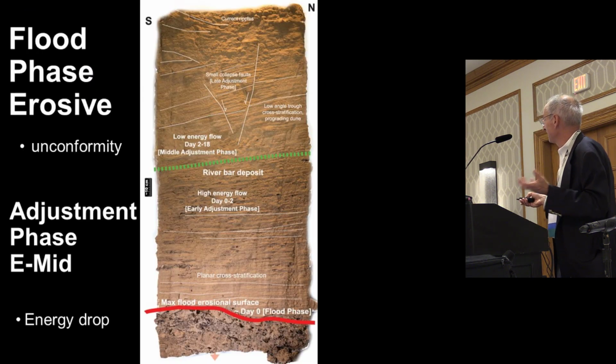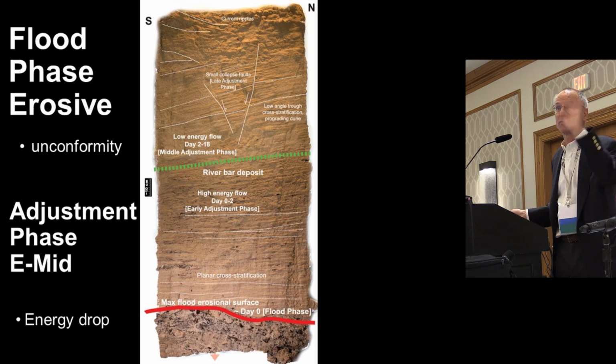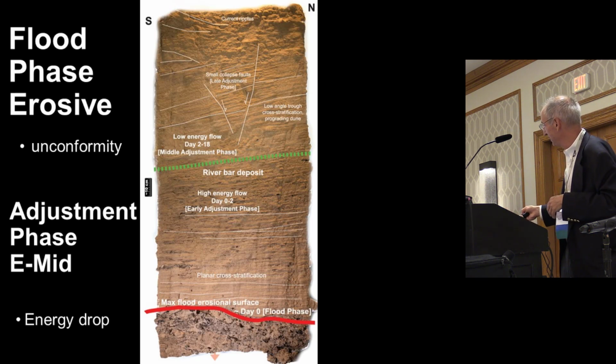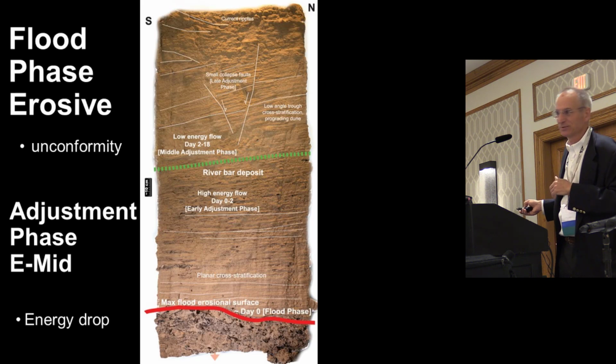So here's peel 2. It's got the main erosive phase, and basically there's no record. Everything went through. It's an erosional surface and a big gap. This is pre-Harvey, and there's a rough erosional surface. After that, we've got these long planar beds in the early adjustment phase. And then later we get the cross stratification as we get into the middle adjustment phase where things are slowing down.